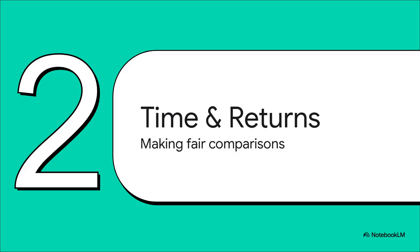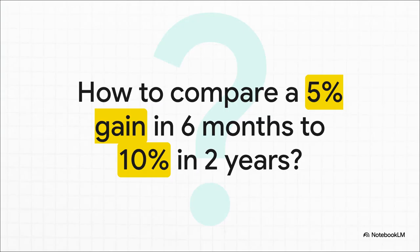But here's where we hit our first snag with HPR. Time. I mean, if you hold one stock for 6 months and another for 2 years, their HPRs aren't really an apples-to-apples comparison, are they? We've got to find a way to standardize them. So which one's actually better? The 10% gain looks like the winner, of course, but it took 4 times as long to achieve. To make a truly fair comparison, we need to get them on a level playing field. We have to annualize them to see what each of those returns would look like if they were stretched or shrunk to fit a single year.